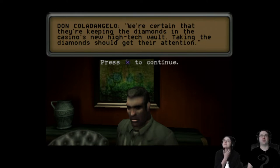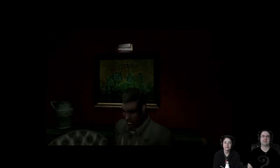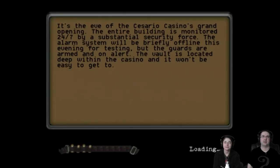Yeah, we're certain that they're keeping the diamonds in the casino's new high-tech vault. Taking the diamonds should get the attention. Oh, sure. Easy peasy, lemon squeezy.